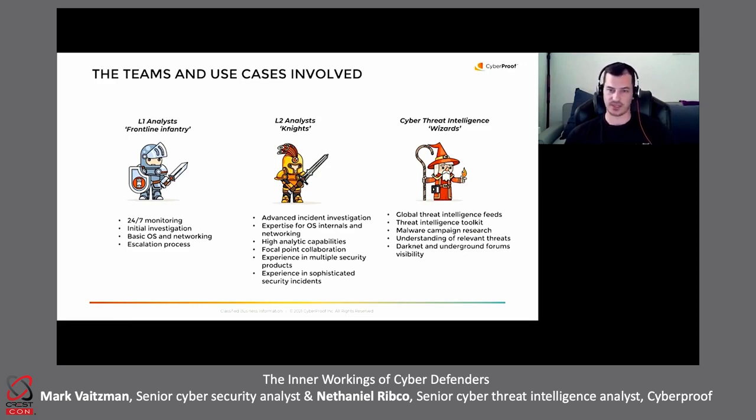So the L2 analysts, as you can see, these are the knights in gold, which I am a part of. These team members are getting into this cyber warfare and analyzing the incident and the right way of response. The team member usually has high analytic capabilities and good experience with different security systems, and as a result, they need to collaborate between all these different security software to be able to determine the attack path, the campaign, and find the right indicators.